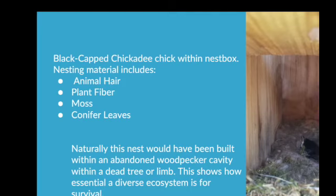naturally, many of our songbirds, our cavity nesting songbirds, would nest in an abandoned woodpecker hollow. So when we remove these dead, whether it's the actual dead tree itself or just a single branch, whatever it may be, when we remove that from the environment, we really do limit how much habitat is available.